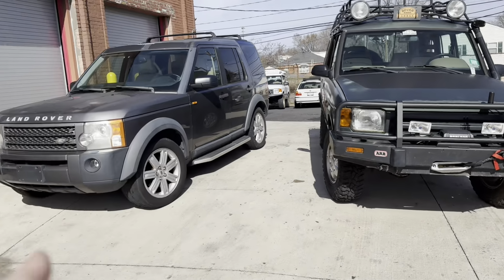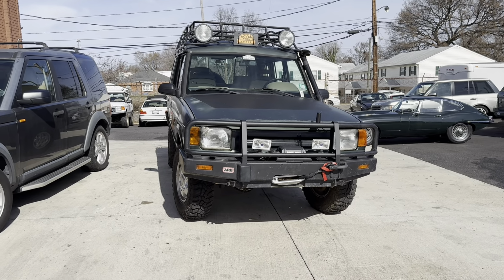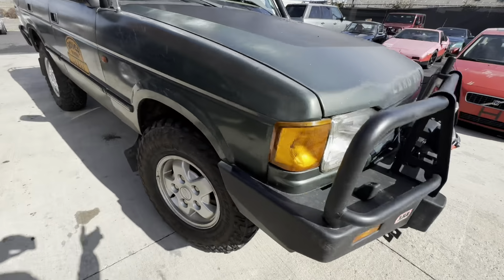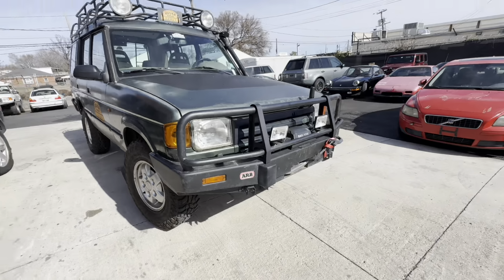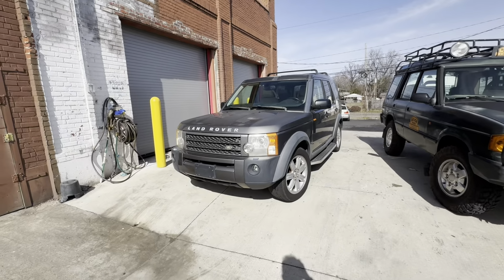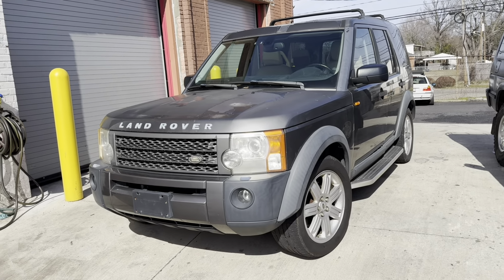All right, so we'll do this one first. I just want to feel if those shocks feel better on the back. Maybe the front ones are shot too. I don't know, it's tough to tell. They are probably very original. Nah, the original OEMs, they're 20 years old. But let's drive this now and try not to die. See if it shifts above second gear.